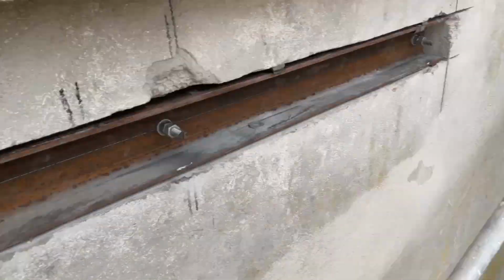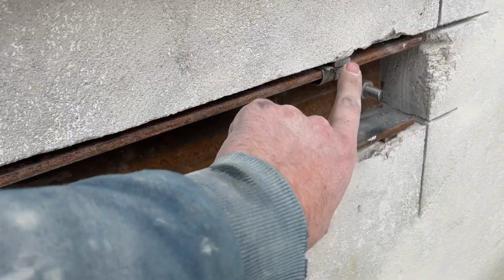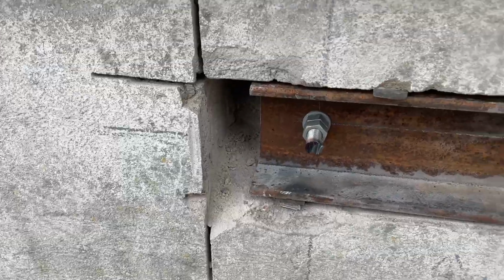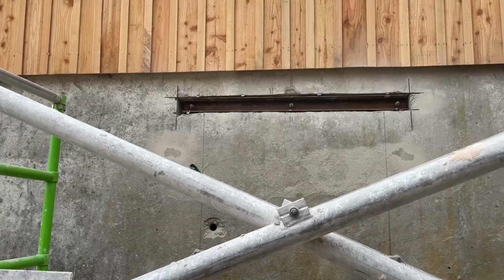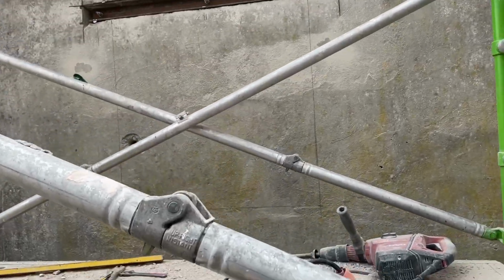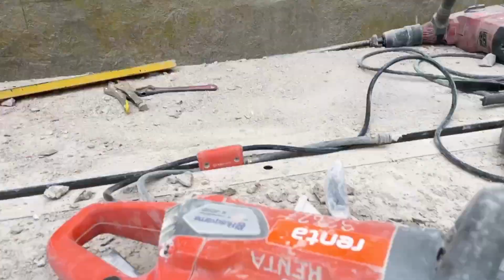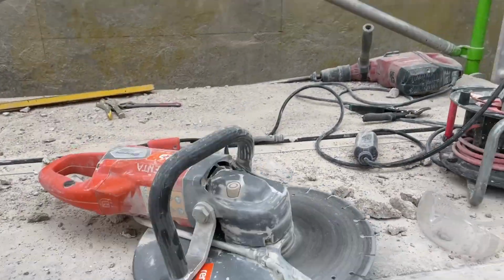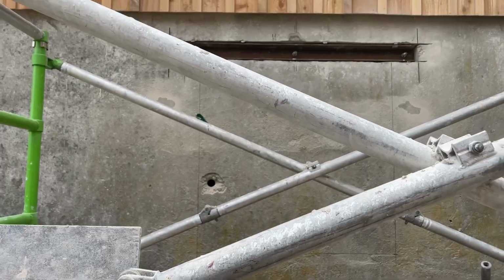Ferdy's cutting some steel shims. We thought about using oak, but it seems like metal is the preferred way to go. So shims under each end and 4 along the top. The lintel is in and wedged with lots of little steel wedges, and I've just drawn out the window. Our plan of attack is basically just cut in as deep as we can, jackhammer, cut again, jackhammer again, just keep cutting and jackhammering. Yeah, should be alright.